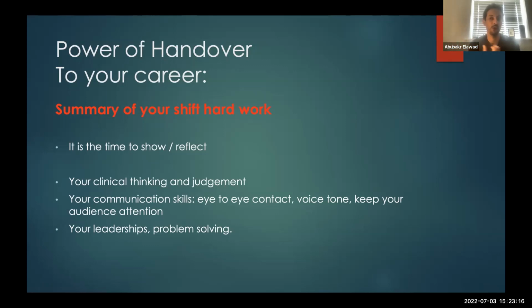make sure that you highlight this in the morning round, because now you are facing all the team. All the team is listening to you, looking at you. So you have to do that report. You have to reflect that 12-hour work last night in a good way. Sometimes you came to work, you have seen 20 patients, you have discharged 20 patients.